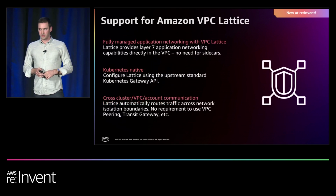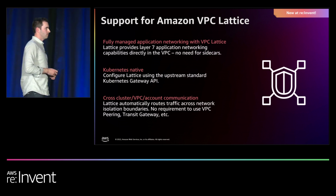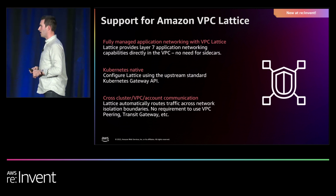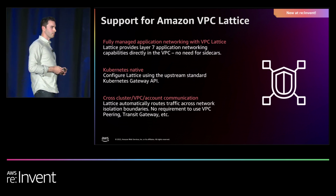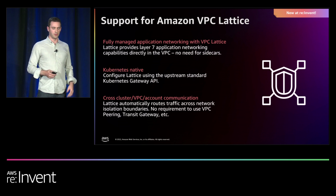Here's one I'm super excited about. This was just announced an hour or two ago, I think. So the timing is good here. But we've been working with the VPC team for well over a year now on supporting VPC Lattice. And the easiest way to think about VPC Lattice is many of you are familiar with service mesh and the capabilities you get with running a service mesh like App Mesh or Istio or Linkerd.